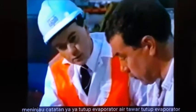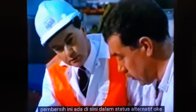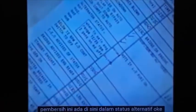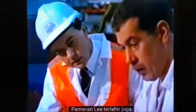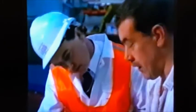Yes. Shut down freshwater evaporator. Evaporator shut down here. Okay. Commission diesel generator, new purifier. This is here in the alternating status. Okay. Auxiliary boiler flashed up on auto. Auxiliary boiler on auto. There.